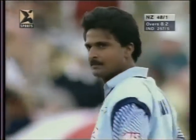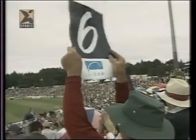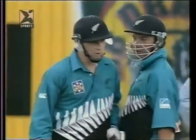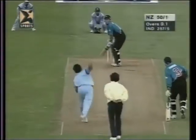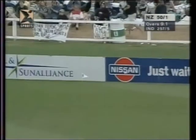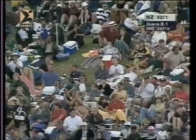Shot. He plays that shot well. There's been a suggestion that he's been a compulsive hooker, but in this kind of cricket with no protection, it's going to pay him, and it has. So Horn is on fire. Short ball just set up, and that is a good hit.